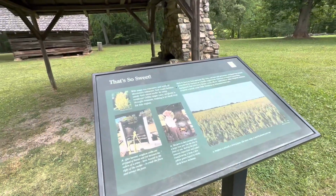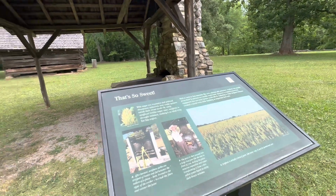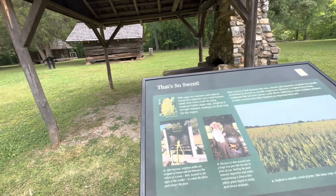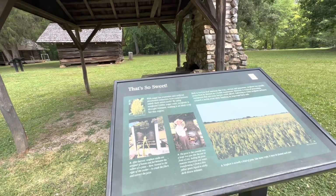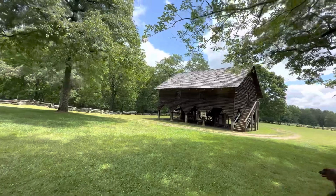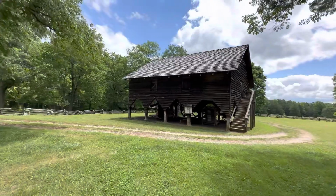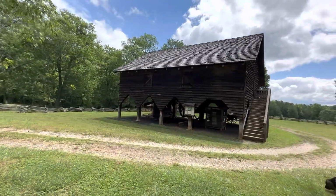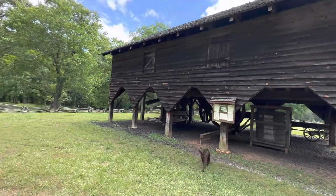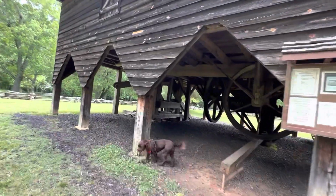With sugar too expensive and artificial sweeteners unknown, how could farmers satisfy their sweet tooth? By using sorghum. Unlike sugarcane, sorghum is drought resistant, making it an ideal crop for this region. This must be the mill, maybe. Mill or gin? Maybe gin. Cotton gin. Cool.